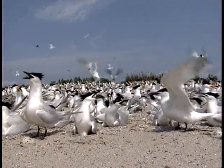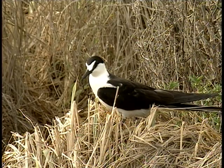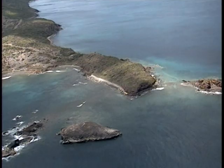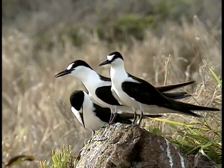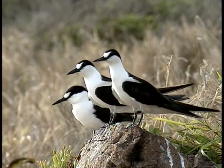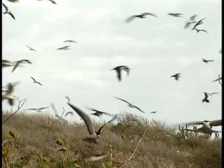13 species of migratory seabirds use the archipelago for nesting during the summer, the most impressive colonies being that of the sooty terns on the Flamenco Peninsula, with up to 60,000 nesting pairs. Many of the seabirds are endemic. For several of these species, all or the majority of the world's population reside only in the Caribbean.